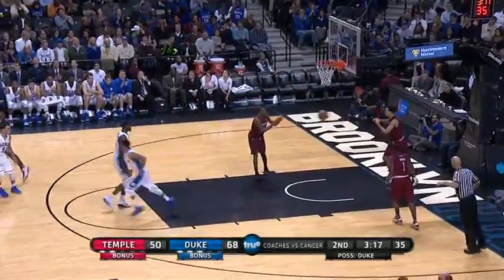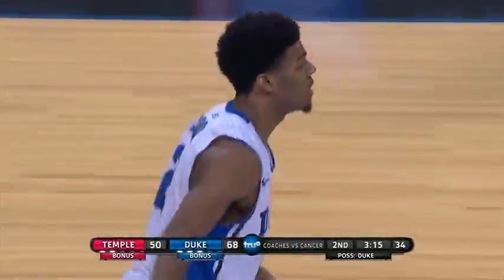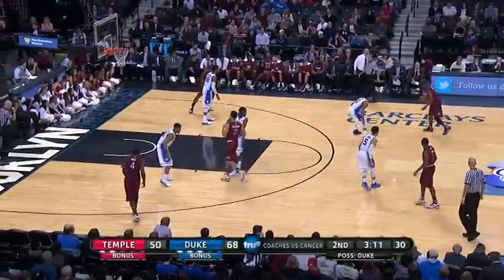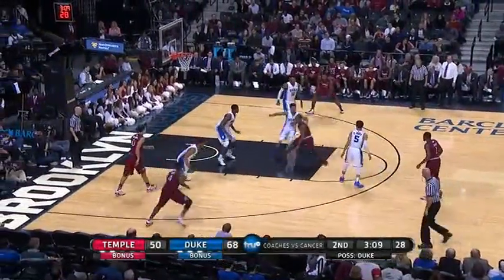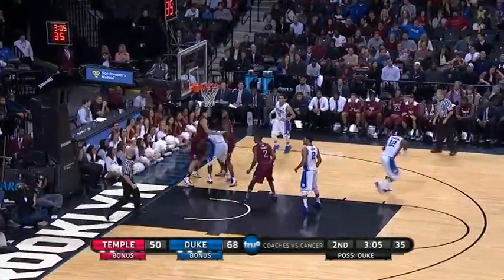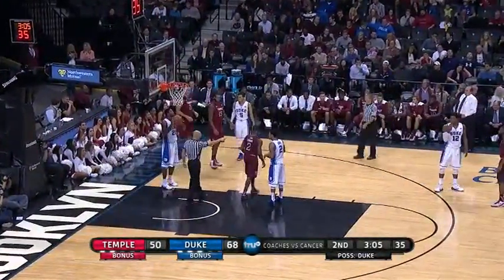Quinn Cook, high right, off the glass. That's really sweet. He's having a good night, huh? Great night. He's playing like a senior, too. Yep, you know, he's accountable. He's going to come out and show up and set the tone for his team. Cook with 15.